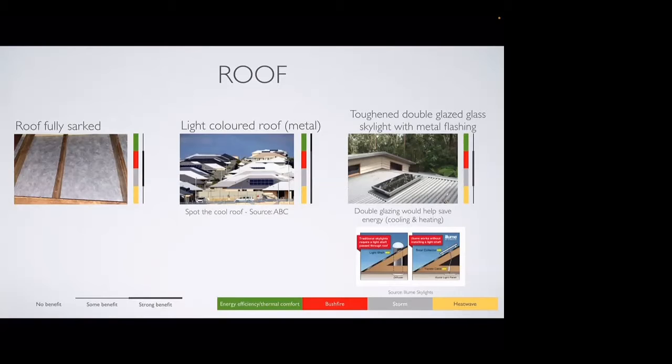Now, safety glass and toughened glass in your skylight. So yeah, it has a main benefit towards bushfire and storms. If you replace your old standard glass or plastic skylight with toughened glass units with metal mesh, there'll definitely be a benefit in terms of bushfire and storms. Okay, the toughened glass is going to be stronger, less likely to break, and again, the metal mesh or flashing around the skylight would, of course, make it more resilient to bushfire.